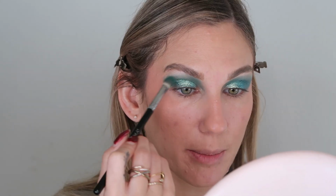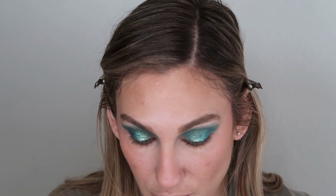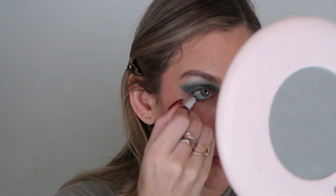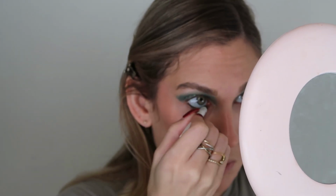Okay, so I'm just taking that blending brush and blending through the crease, and then I'm gonna clean up a little bit on the sides here, but how fun. These greens are just, yes. A lot of times I've been doing liner, but honestly, I don't even want to because I feel like it's just so good on its own. Do some green liner in my waterline though, and I'm just using the one from Glossier.